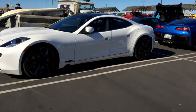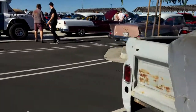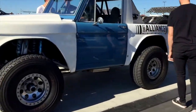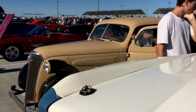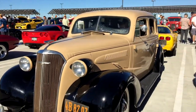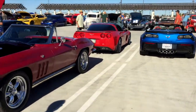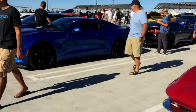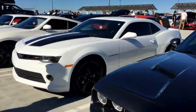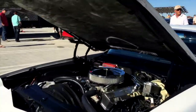Rivero, that's that Karma Fisker that has been rebirthed. Survivor truck sitting there. Oh, Chevy. Then a Bronco, very tough looking Bronco at that. Great looking old car. Look at this, old Chevy. Isn't that cool? 37, very nice. So that's the year before Bruce's truck. Corvette. Gen 6 Camaro, Challenger, Gen 5 Camaro, 370Z. Nice looking Z28, all original by the look.